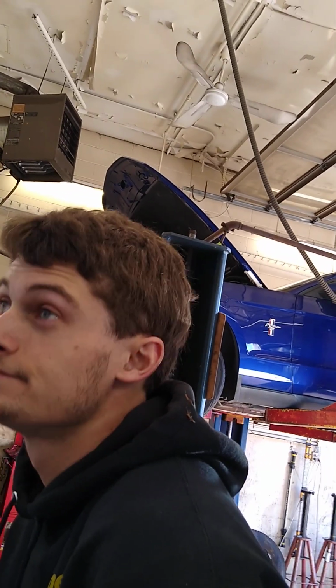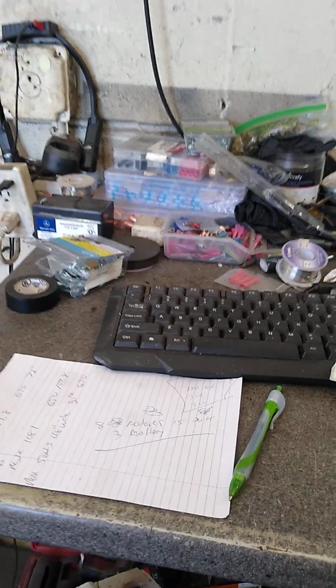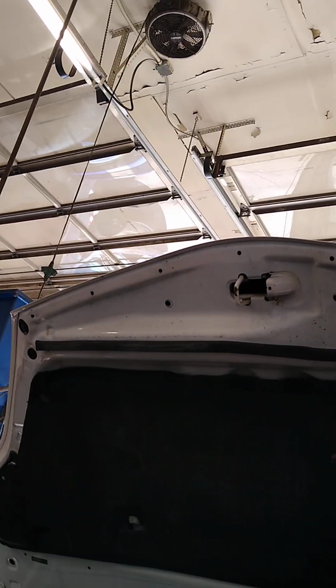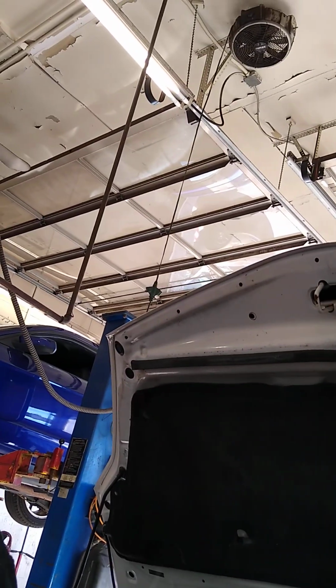So then this guy says that he's replaced 8 motors in his Tesla S during his 1 million mile adventure, and we're saying 3 batteries. He's saying at least 2. Yeah, so he's on his 3rd battery at the very least. Right, so is that the factory one plus 2? Yes. So it's 3.